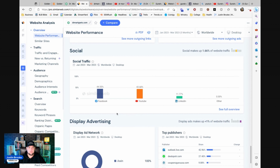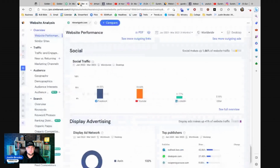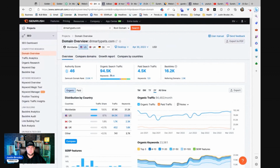All right, let's jump into their search traffic. 94,000 searches. That's an interesting number because if we come back here, their traffic was only, what, 60,000, 80,000, okay? So you have to take this information with a grain of salt. There's a lot of guesstimation that's going on. None of this is exactly accurate. It's not like we actually have Google Analytics access to their websites.